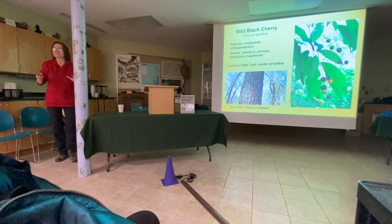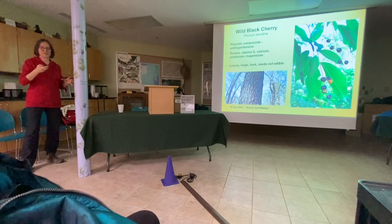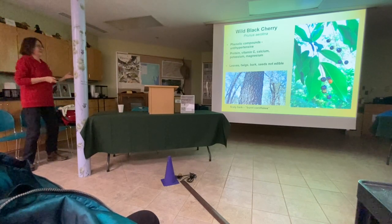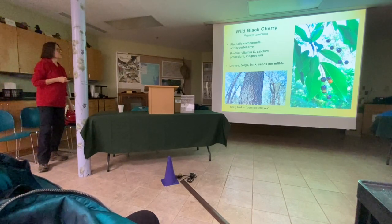A good way to identify black cherry, our native Prunus serotina, wild black cherry, even from a distance now, it's like, oh, black cherry, burnt cornflakes. The bark looks like burnt cornflakes. Somebody told me that decades ago, and I never forgot it, so it really does. So that's our wild black cherry.